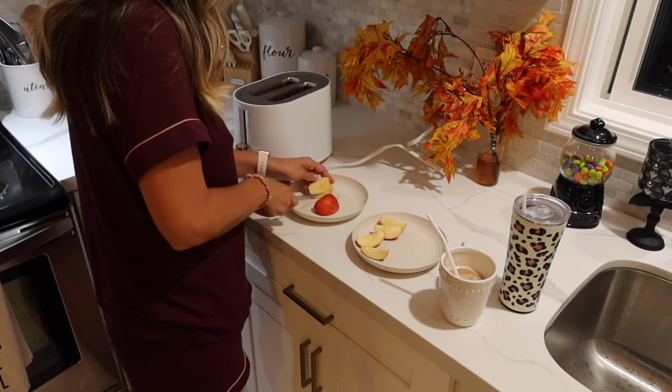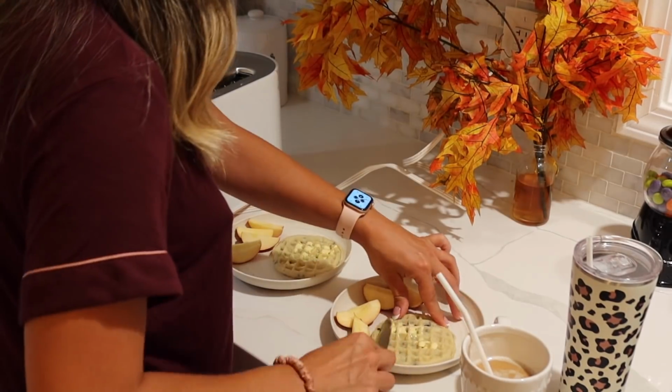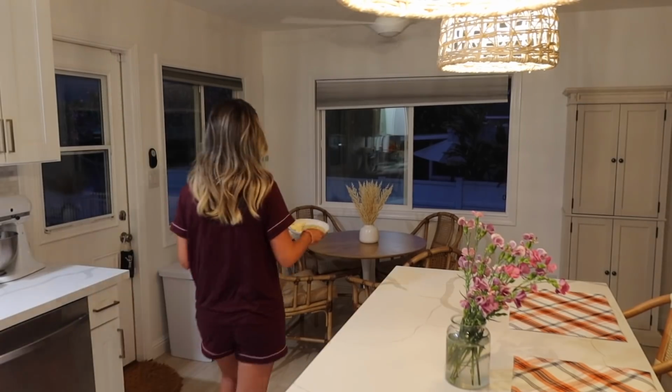Today I'm making them waffles, some fresh fruit, and milk. What do you like to make your kids for breakfast? I'm always looking for ideas.